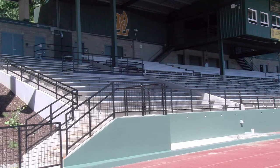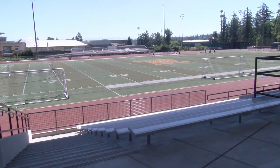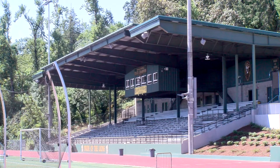Here you'll see the expanded stadium seating area. We added additional seating to each side of the existing stadium. In addition, we've added new storage and expanded and renovated the restrooms.